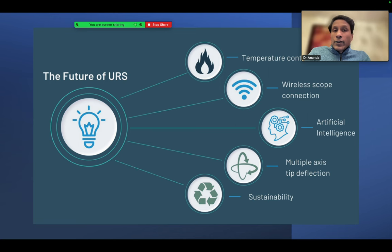So we have now got the equipment for temperature control. Even though, especially with the thulium laser, the chances of very high temperature are there, we can see sometimes the ureteral mucosa gets quite blanched out, and there is some temperature control available to stop increased intrarenal temperature. Wireless scope connection, where we don't need the image to be transferred by cables. Artificial intelligence, which gives us an idea about which patient requires which type of approach. We can decide based upon the Hounsfield unit what kind of energy source needs to be used.